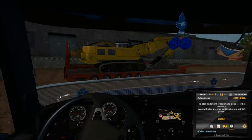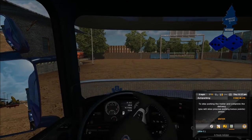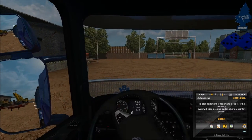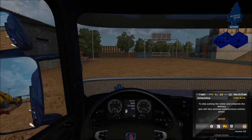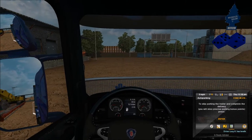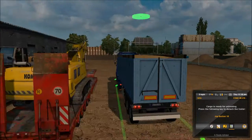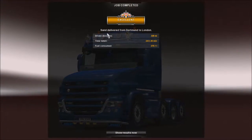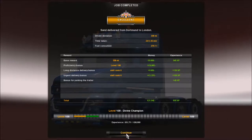Easy as possible. Should be an easy reverse with this, all my steering axles. Just waiting for the green light. Say then. Yeah, really nice track. So let's see what we got. Excellent delivery rate. 21 grand. I'll take that.